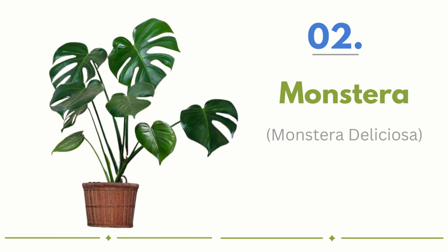And let me tell you, if you want a plant that makes a statement and sticks around for decades, this one's a winner. Monsteras don't just grow, they evolve. These leaves start off solid, then develop these beautiful splits as they mature. And like the spider plant, you can propagate them super easily. Just snip a stem, stick it in water, and wait for roots.